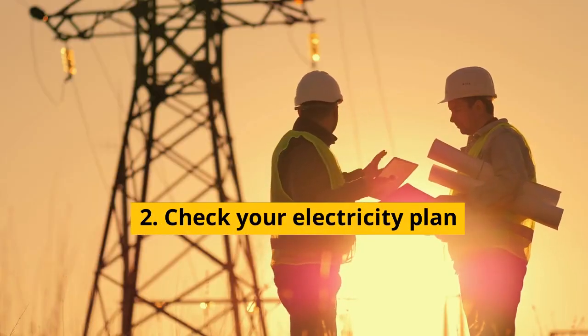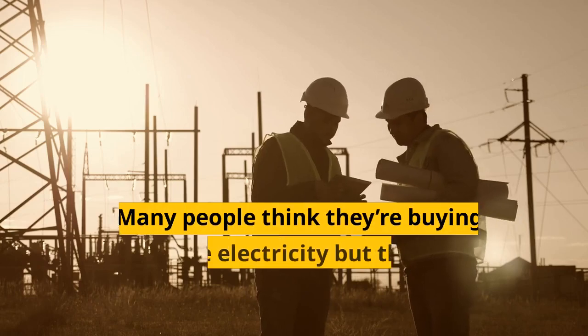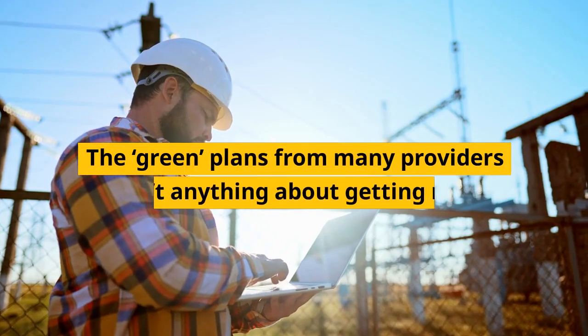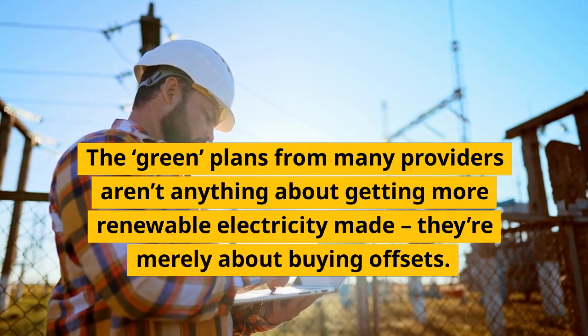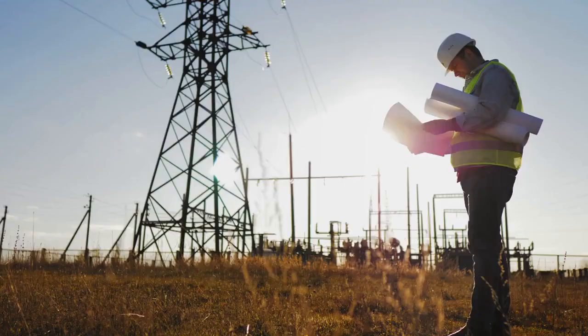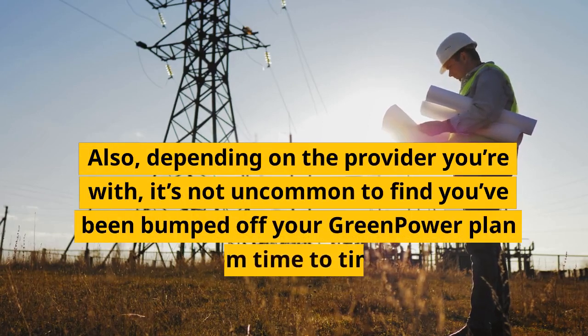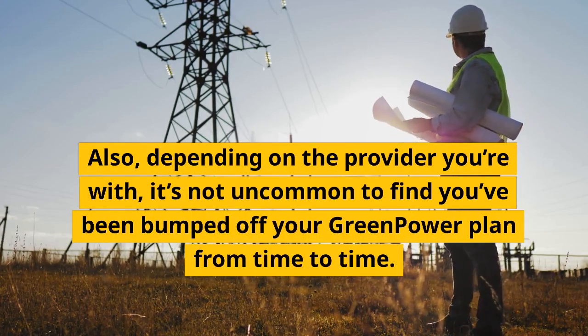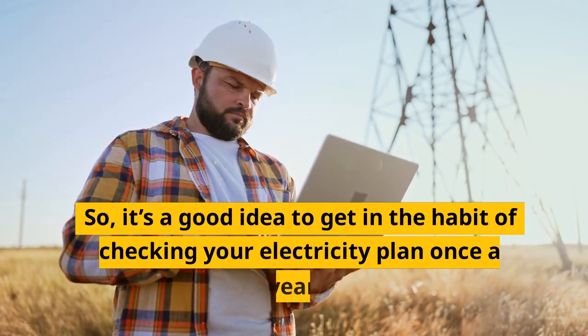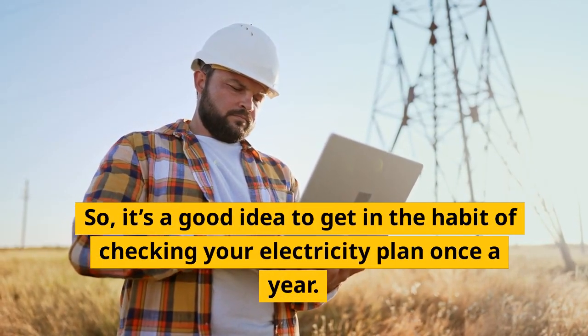2. Check your electricity plan. Many people think they're buying renewable electricity, but they're not. The green plans from many providers aren't about getting more renewable electricity made, they're merely about buying offsets. Also, depending on the provider you're with, it's not uncommon to find you've been bumped off your green power plan from time to time.